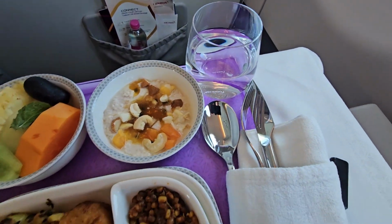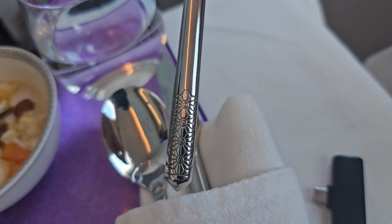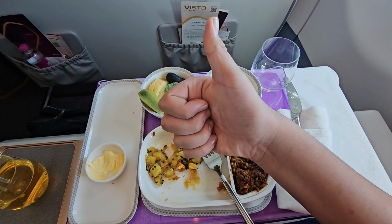The presentation was neat and organized. One cool thing to notice was the brand new ceramic cutlery embracing the new Air India livery, which looked beautiful. And the food was a bit spicy, but overall full of good Indian flavors.